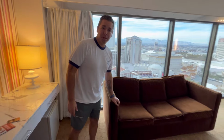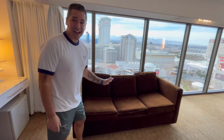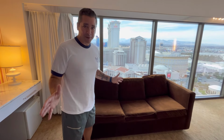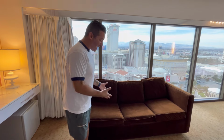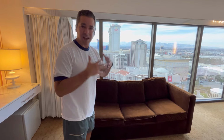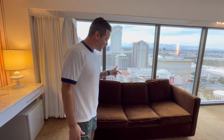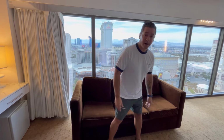Now let's look at this big, ugly brown couch. This is actually a pullout. That's why we wanted to stay in this room. Not because we have people coming over or we expect to bring anybody up to the room or invite anybody. I've never seen a pullout couch in a hotel room here in Vegas before on the Strip. I'm sure off Strip they probably have more in types for bigger families. I've never seen one on the Strip, so I needed to see this in person, and this thing is worn out.